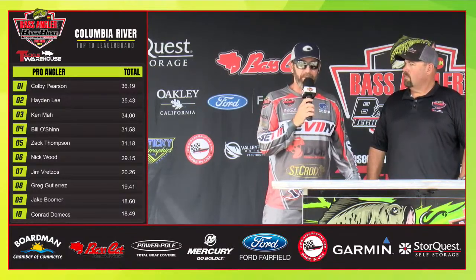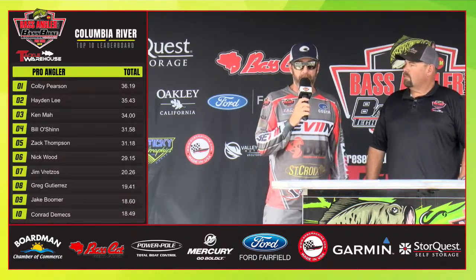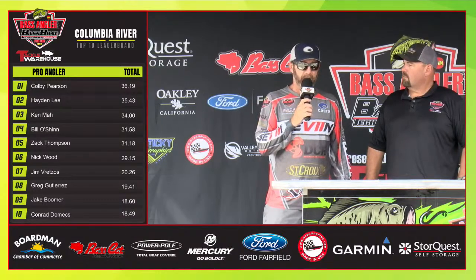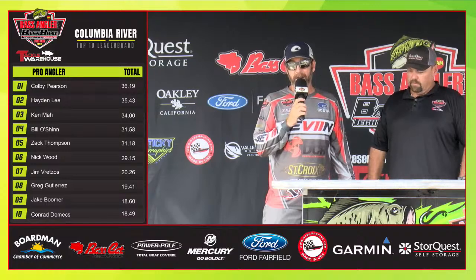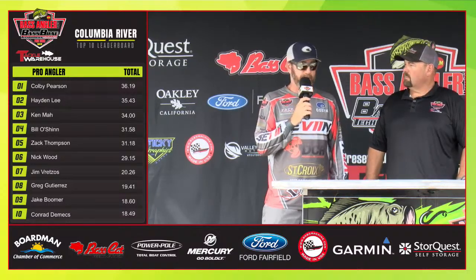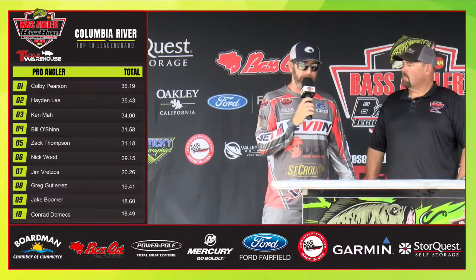Caught almost all my fish on a St. Croix spinning rod, the new Physics model, a 6'10" like a drop shot rod, and 7 reels, and P-Line fluorocarbon with P-Line Spin X braid. And just shook a minnow most of the time. So when you find fish that want to bite it, they just chew that thing. So had a really good time.